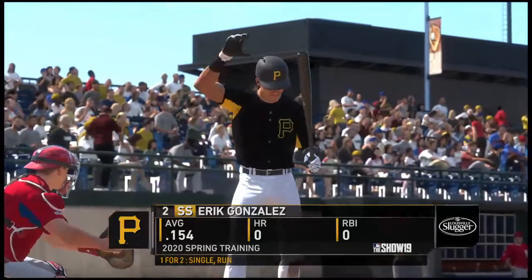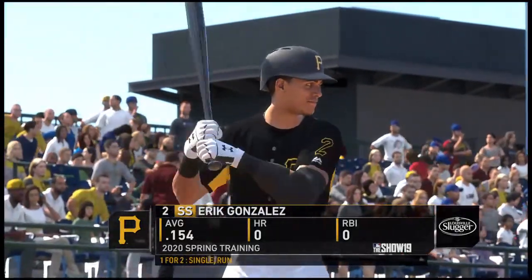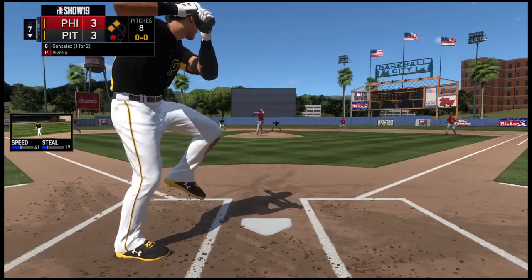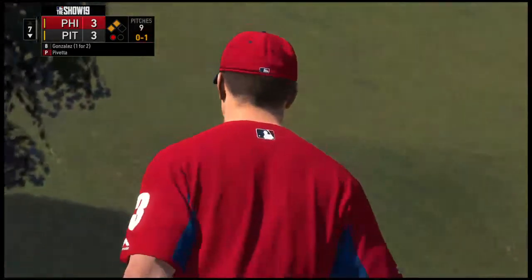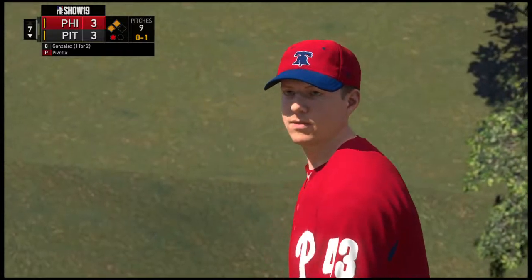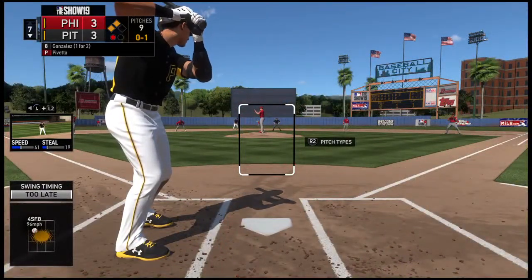Stepping into the box, Eric Gonzalez, 1 for 2 in the ball game thus far. He's set. Here it comes. And that swung on and missed for strike 1. Well, this is a strikeout situation, but it's also a ground ball situation. I expect we'll see a lot of pitches down in the zone trying to prevent the hitter from getting the ball up in the air.